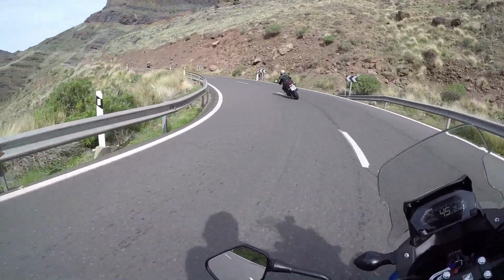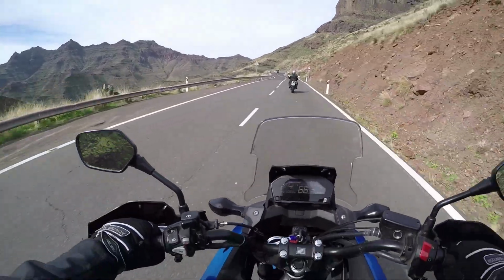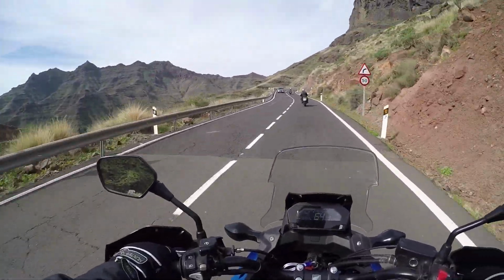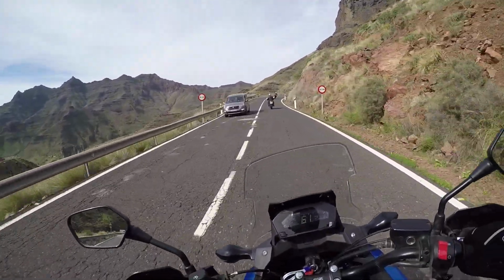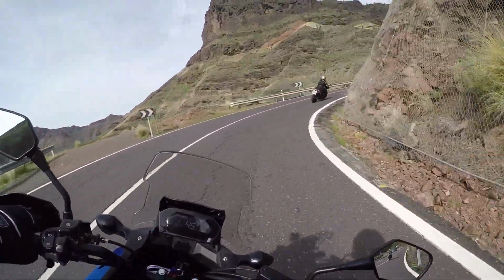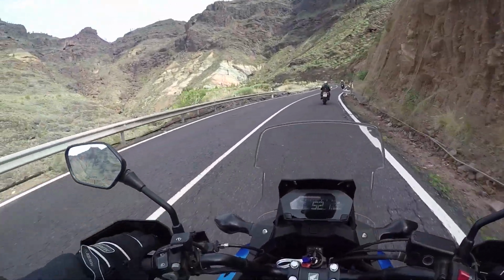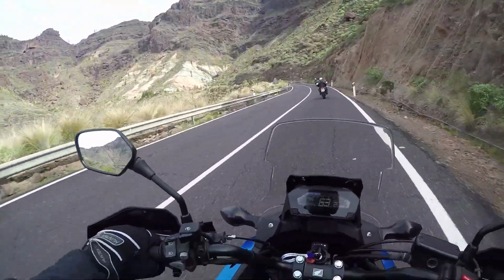One thing you have to do on this bike is keep the balls of your feet up on the foot pegs, or else you keep rubbing the end of your boots on the tarmac. So here's one tip if you're riding here: keep your feet high up on the pegs, or you'll end up needing new boots.